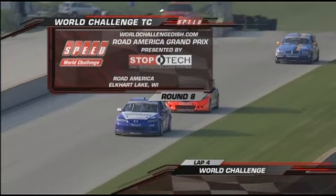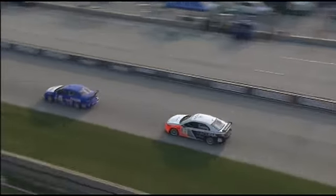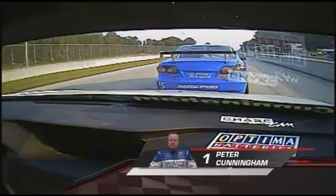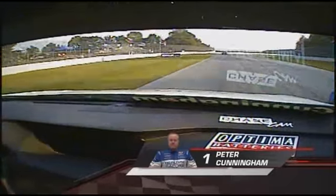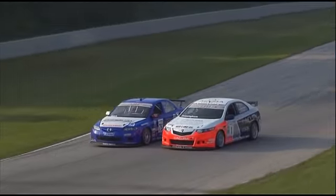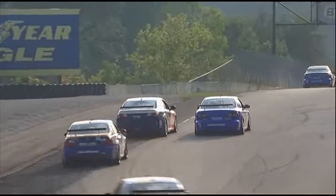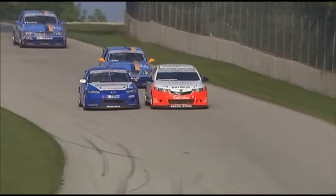A beautiful day here at the WorldChallengeDish.com Road America Grand Prix presented by StopTech, and these touring cars in the World Challenge Touring Cars 8th round are putting on an equally spectacular show. P.D. Cunningham now gets the run on Foss. Foss, though, protects to the inside as they get down into turn 1. And, boy, P.D.'s going to brave it out around the outside. Foss gives him some room. We haven't seen that all the time this year with these two.